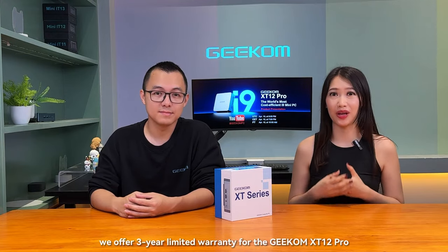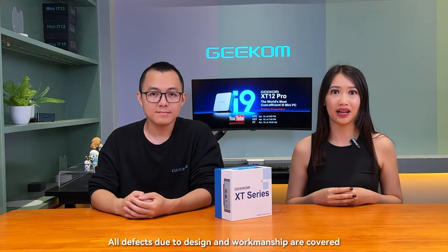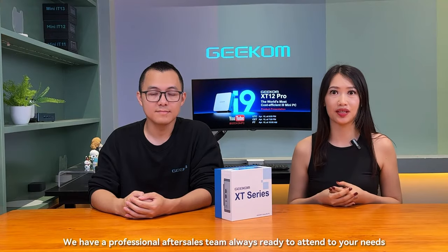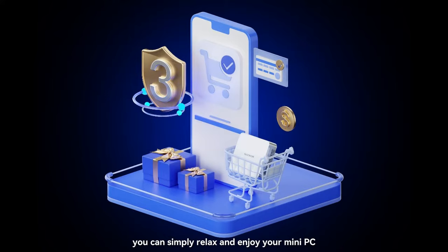Well, as always, we offer a 3-year limited warranty for the Geekom XT12 Pro starting from the day of the purchase. All defects due to design and workmanship are covered. We have a professional after-sales team always ready to attend to your needs. You can simply relax and enjoy your mini PC.